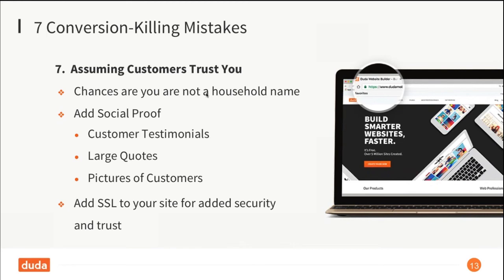Customer testimonials. Ask your clients if they have customers that are willing to say something about their product or service. Chances are they probably do. They have some fans in their customer base. Take those quotes, put them in large quotes, include a picture of the customer. Don't worry if the customer's not super attractive. That's fine, because they're genuine and they're real.